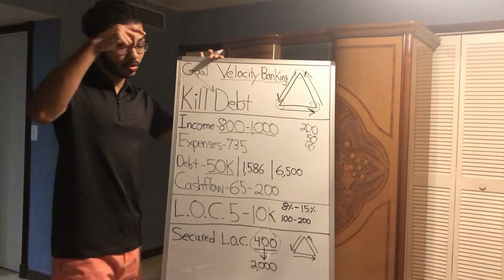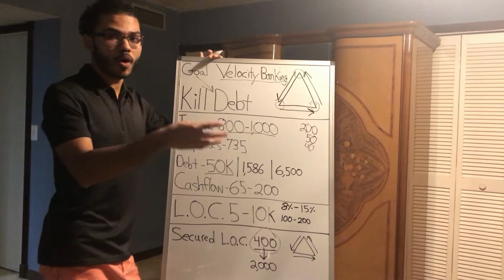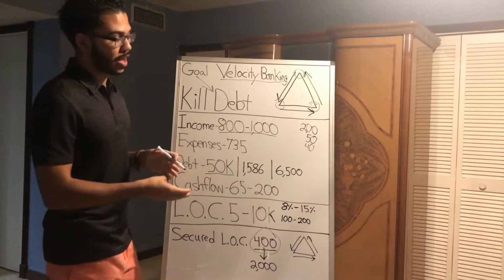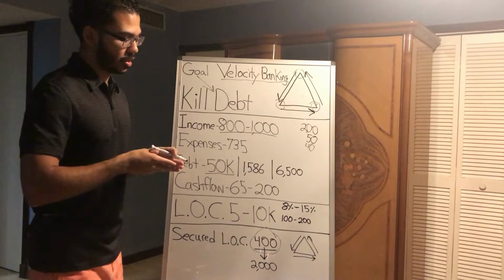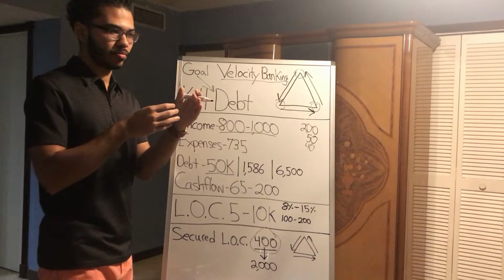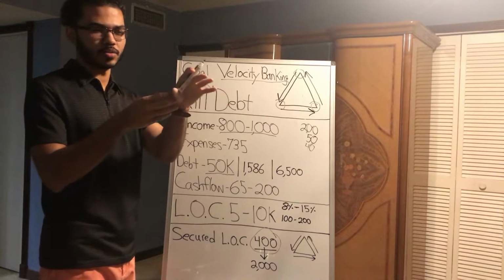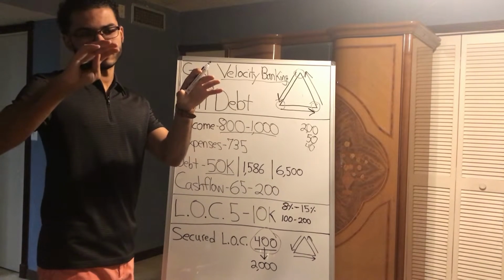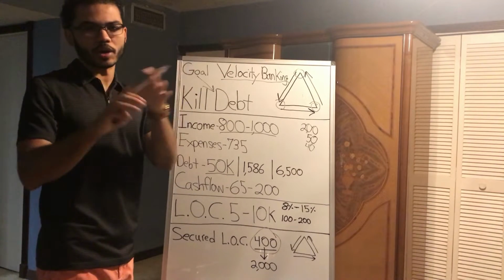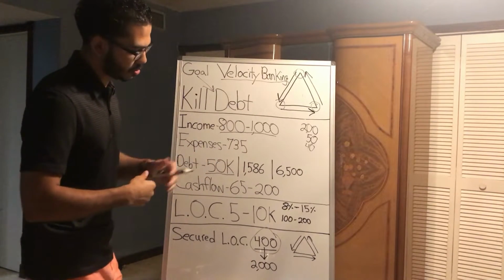So Wells Fargo, if you have a Wells Fargo checking account already, it would be wise to just go ahead and get a secured line of credit right from them, because it'll be that much easier when your paycheck goes into that checking account at Wells Fargo, and you have your secured credit card right there to be able to just make quick payments in and out. All right, so that's what we're doing for this situation.